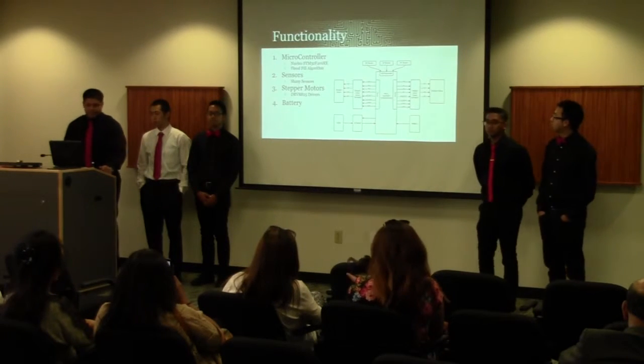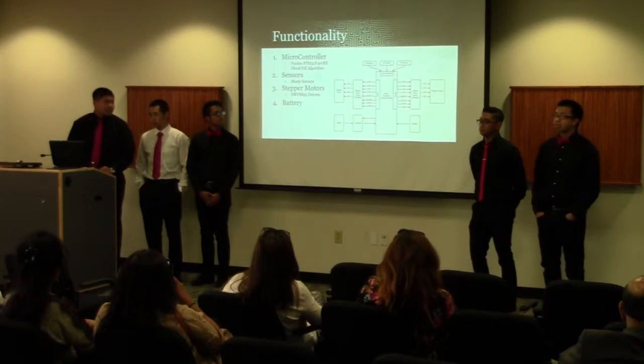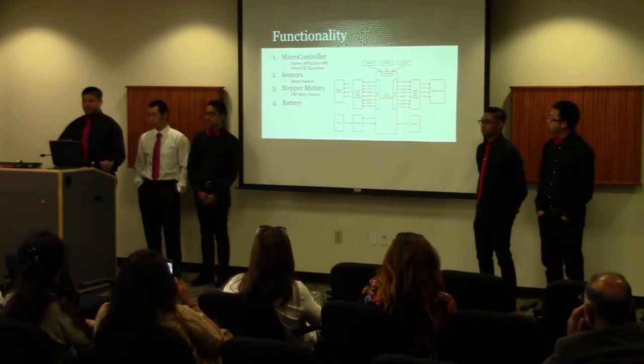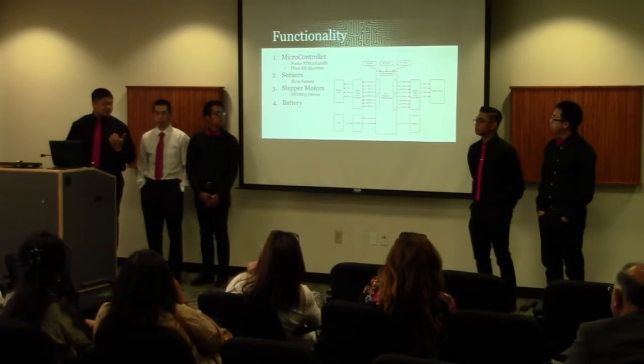This is the basic functionality of our mouse. We have a microcontroller, sensors, stepper motors, and drivers, and our batteries. And in our block diagram, you can see that our IR sensors send signals to our microcontroller, and our microcontroller sends signals out to our drivers, to the stepper motors, all powered by our battery. And we also have a UI consisting of L and N.A.V.I.